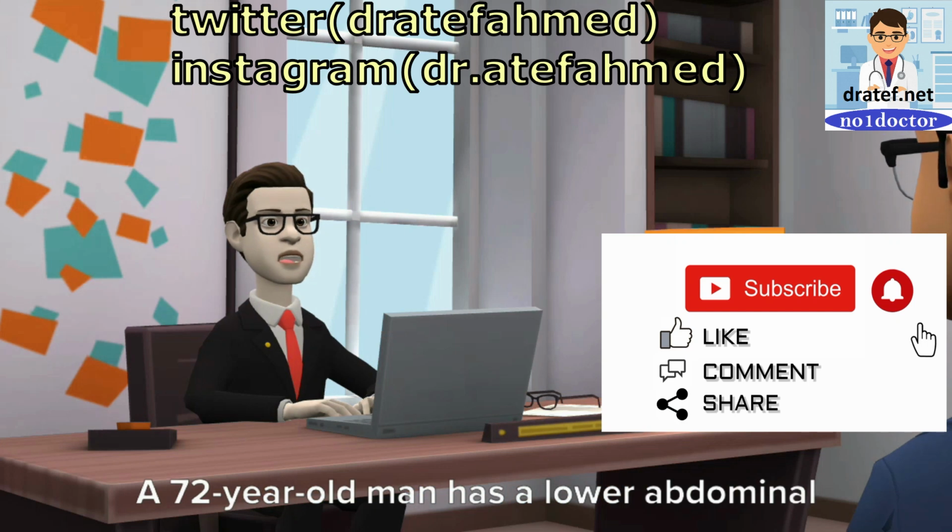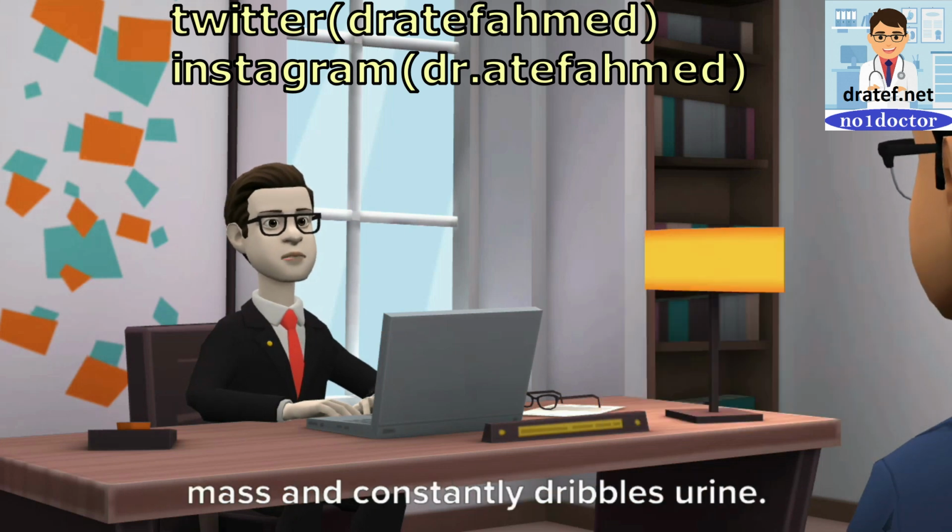A 72-year-old man has a lower abdominal mass and constantly dribbles urine.